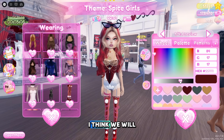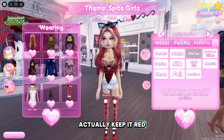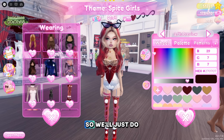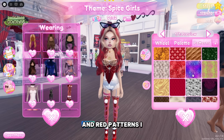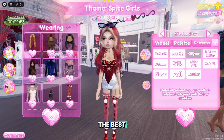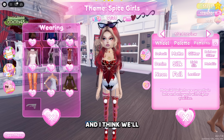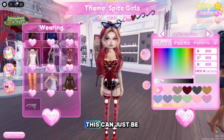For my outfit, I think we will actually keep it red because that's her iconic outfit, or that's the one I always see people recreate. So we'll just do a bunch of different shades and red patterns. I think that will be the best. We're gonna add a Gaga pattern for this one and we'll make that silky, and I think we'll do the same for you, and the rest of this can just be black.